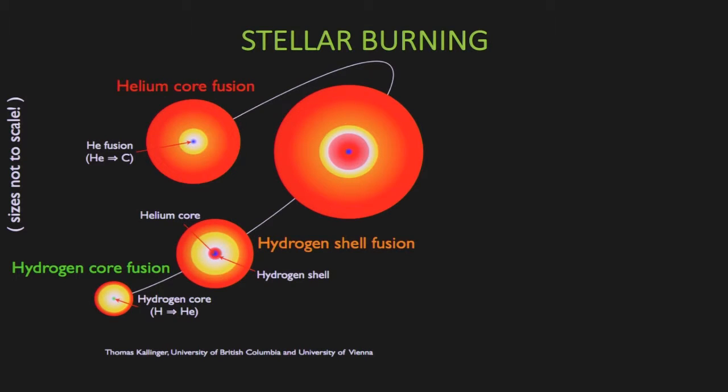Once the radiative energy from the hydrogen being fused is no longer enough to combat the gravitational collapse, it collapses down until it heats up the helium enough to start the helium core fusion burning. And it goes through this phase where it expands and contracts the gas until it can ignite that helium. And then you get helium core fusion. This continues throughout the star's life, creating shells of the various elements.